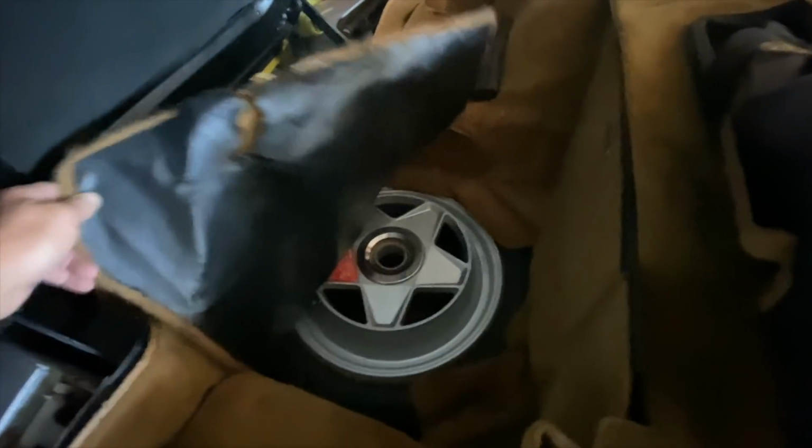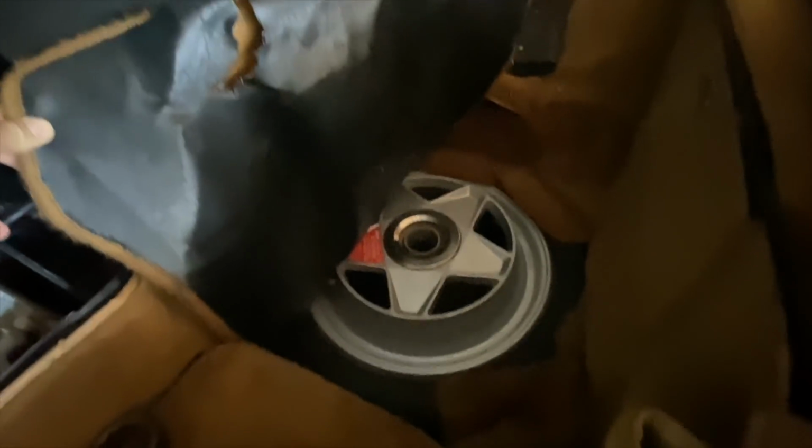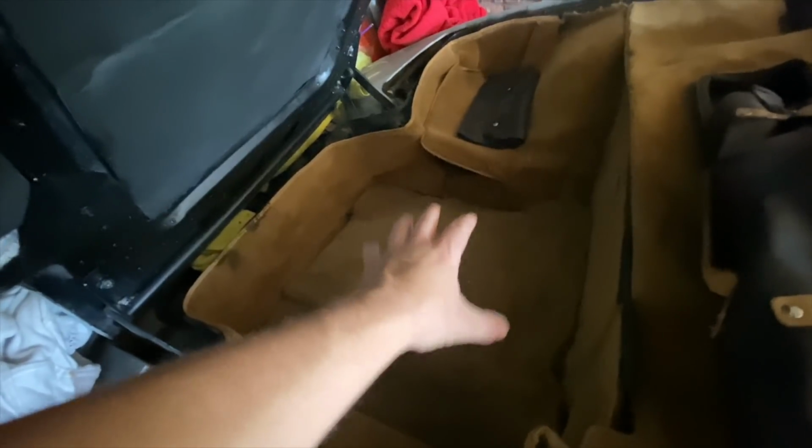Now the reason, this is my spare wheel, as you can see, is the same as the one on the back of that car. Now it's a low profile wheel, obviously a lot slimmer than the normal back wheel, and as you can see it sits there. So I think on that Testarossa the wheel is actually in the front compartment there.